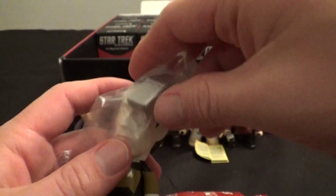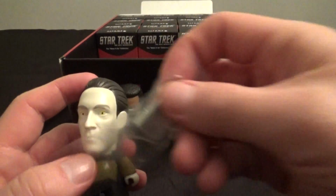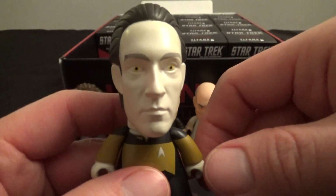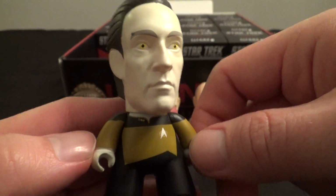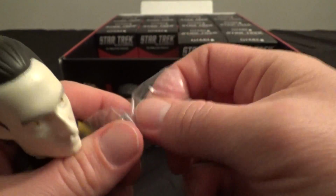And we've got Lieutenant Commander Data. He is 2 in 20 as well. Awesome. It looks like a pretty good Brent Spiner likeness there. Very neat. Of course, one of the coolest characters on the show.